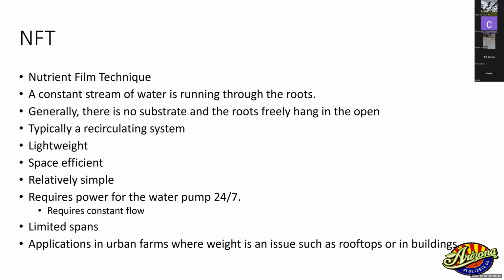NFT, nutrient film technique. This is a constant stream of water running through. And so you can imagine that this is an active system because I have to have a pump moving my water. Generally, this is going to be one of those where you don't have substrate or you just have a small cube holding your plants in place. You don't need a lot of soil because the roots are in contact with the water. Lightweight, space efficient. It's pretty simple. I can build it out of gutters from Home Depot or Lowe's or your favorite hardware store. You have limited spans of 10 to 20 feet. You're not going to see these 100 or 200 foot runs of NFT channels.